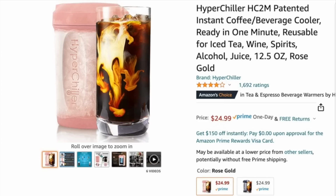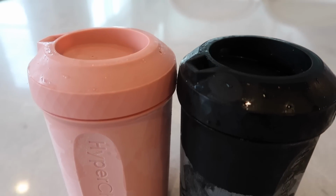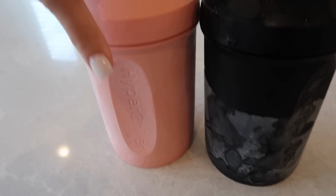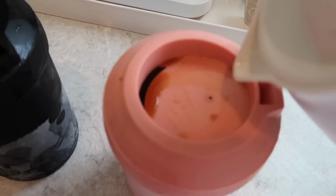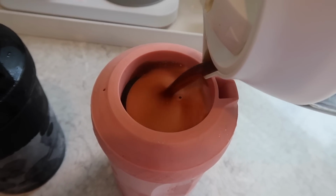And then when you want iced coffee, use the Hyper Chiller. This is really cool. I really like the Nespresso in here more than a regular pot of coffee, but I just wanted to show you how cool these were. You basically fill them up with water, put them in the freezer. You set a timer once you put your hot coffee inside for 1 minute, and it turns it into iced coffee. Like, how nice is that?